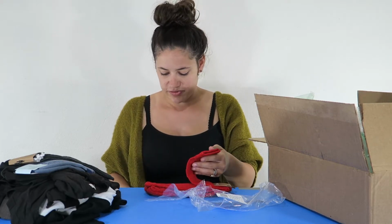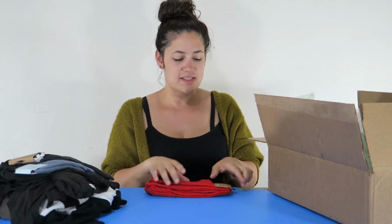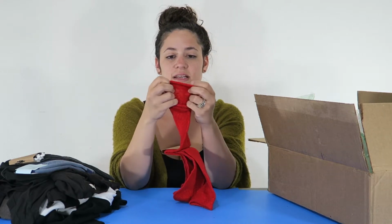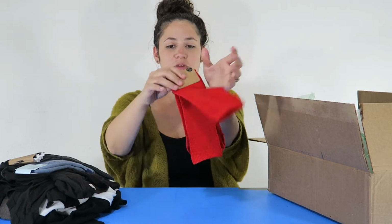And I'm pretty sure these are for my friend. And she might know they're for her by just seeing the color of them. And these are over the knee. Again, brand socks, whatever that is. And this is like a... I don't know how to explain this. It's a little bit see-through. It's like a waffle knit. There we go. Waffle knit red sock.